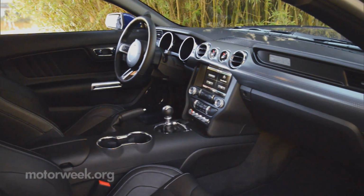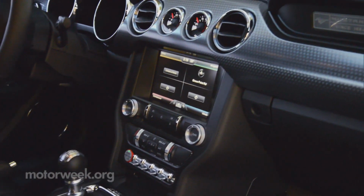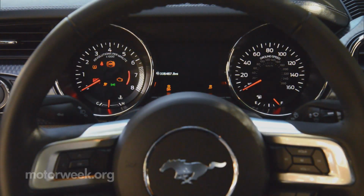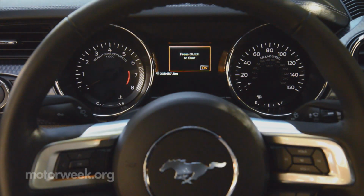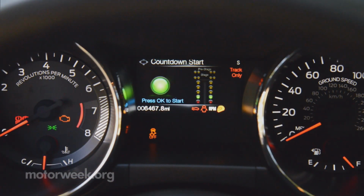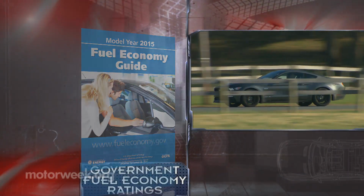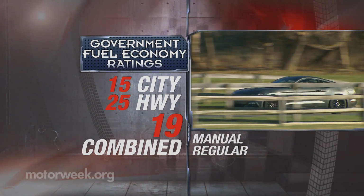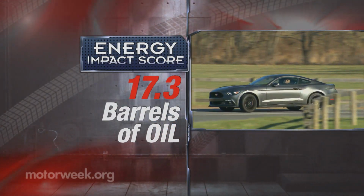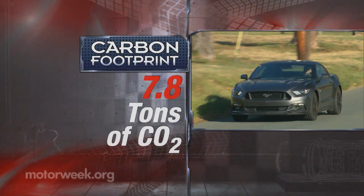There's a little more clutter to some of the switchgear, and while all love the nice row of toggles, they could be placed higher for easier use. Gauges are also classically styled, but with plenty of data, including track apps with easy access to the GT standard line lock. Government fuel economy ratings for a manual GT come in at 15 city, 25 highway, and 19 combined. So the energy impact score is still below average at 17.3 barrels of yearly oil use with CO2 emissions of 7.8 tons.